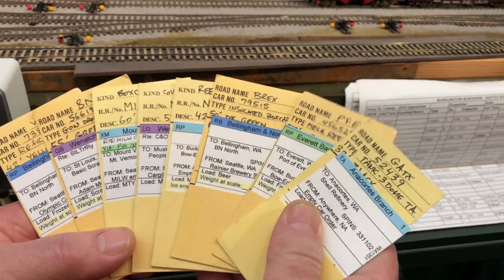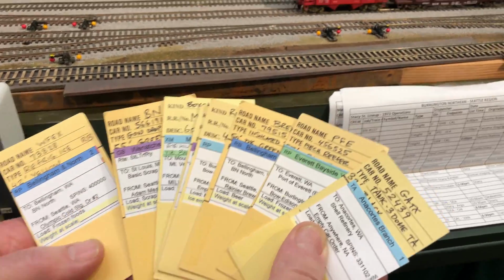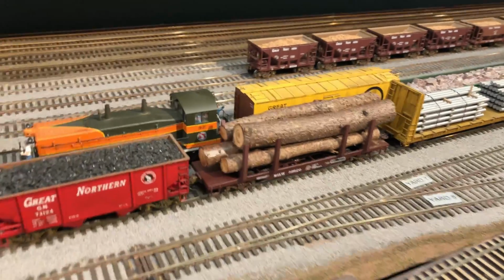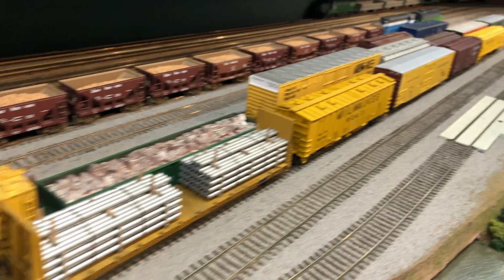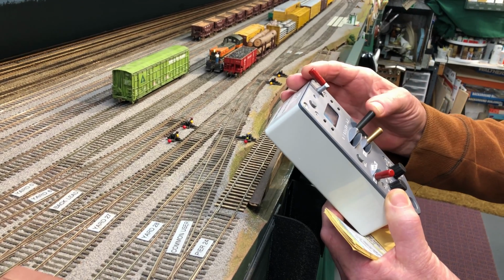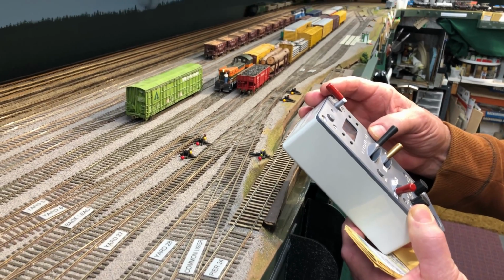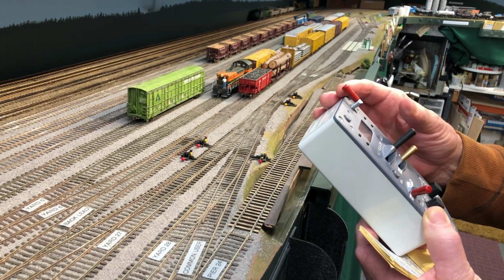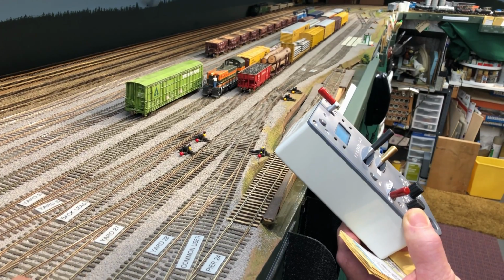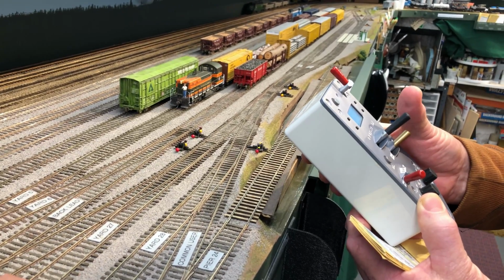See how that bunch of car cards is all blues and purples? They're all cold colors. That means they need to go north from Seattle. And so my friend Scott was over and grabbed a proto throttle, and he transferred all those cars from Stacy Street in South Seattle up to Interbay Yard in North Seattle, where they can be put on a decent train that will deliver them to the right place.